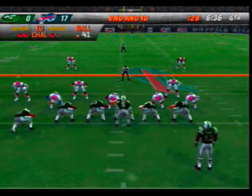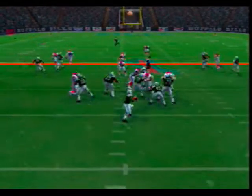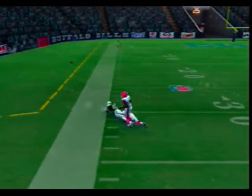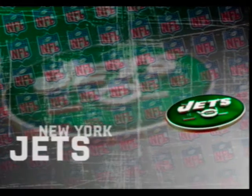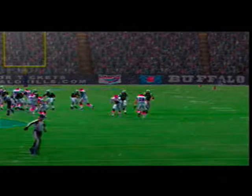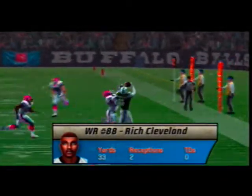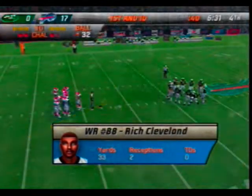Buffalo comes out in their nickel package. Gets rid of it. Right on target to the wide receiver. Perfect execution to get this first down. Look at it here. He knows how far they have to move the chains, and he gets it by making the right decision and laying it in there like that.